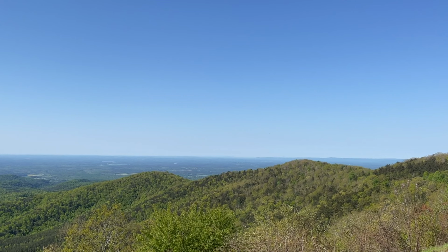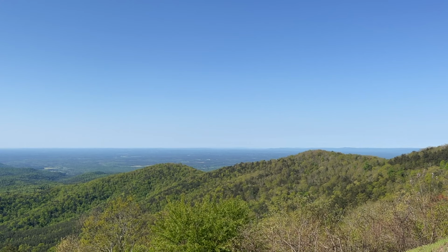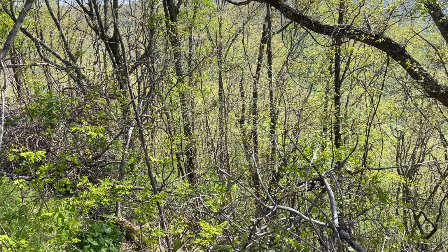It rained most of the day yesterday, and we only had a couple hours in the afternoon. And as you can see, it's nice and sunny first thing this morning. So we're gonna hit the mountain and start flipping rocks and see if we can find some milk snakes.